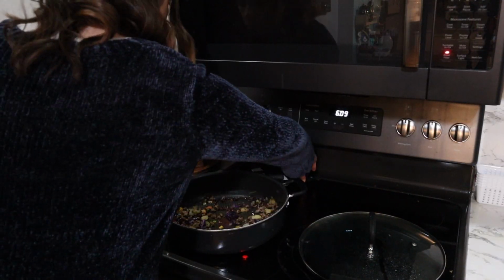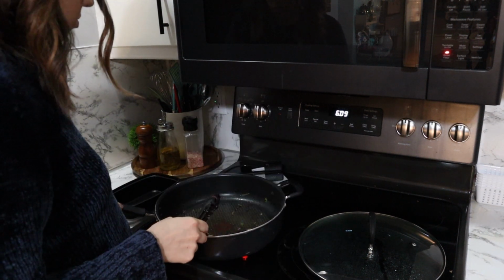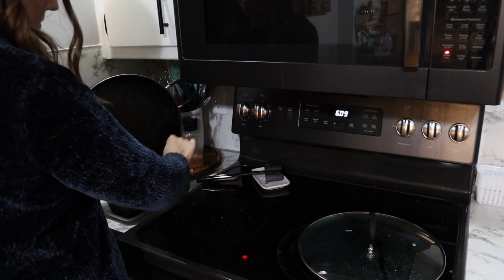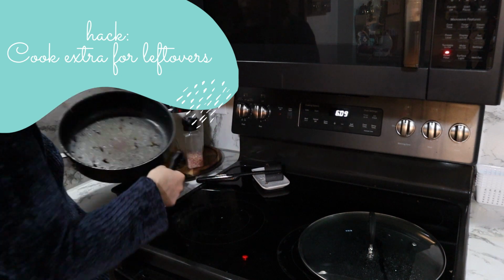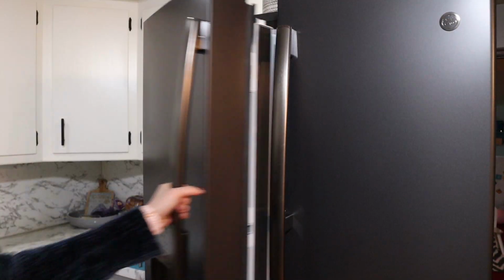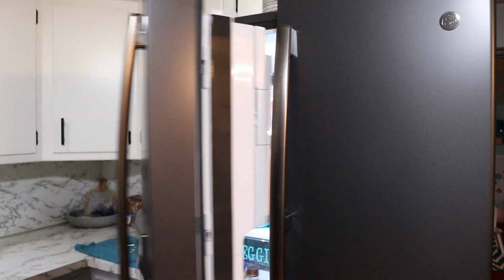Now, a quick tip for you, as you're cooking, try to account for leftovers. I love being able to make a little bit extra so that way the next day I don't have to worry about lunch for us. I already know I've got leftovers from the night before in the fridge. And I love leftovers so much, I even have a special shelf in my fridge, which if you haven't seen that video, I'll have that linked down below as well, but it is my leftover section.